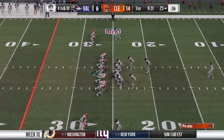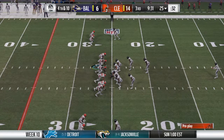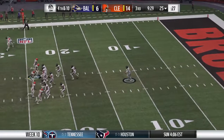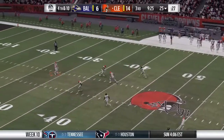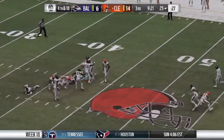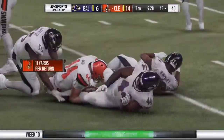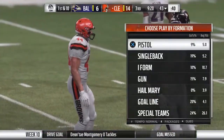Here's Sam Cook now. He's been terrific so far. He gets this one away, and boy, it's another boomer. And take it right on the 30. A good return there, call it 13 yards. And possession will switch hands, 1st and 10.